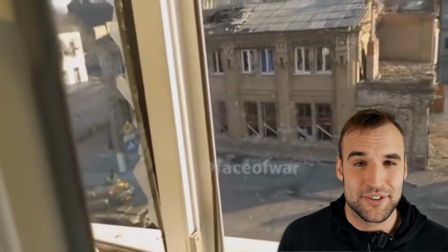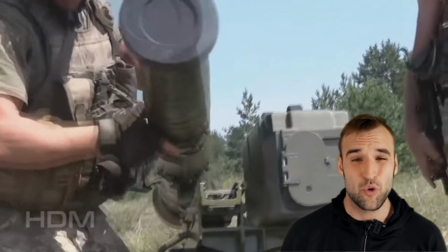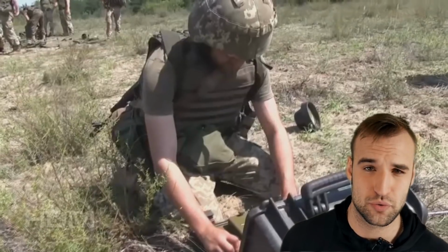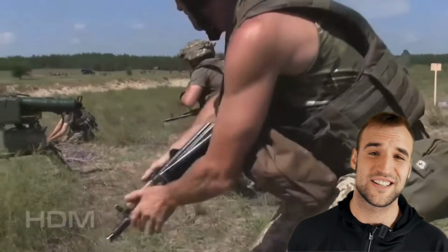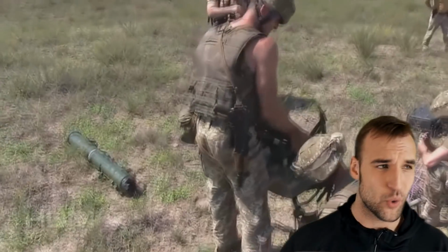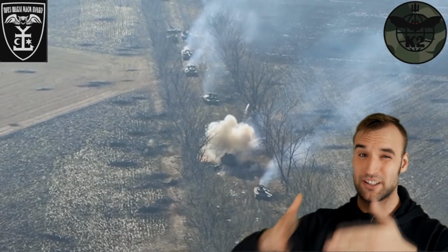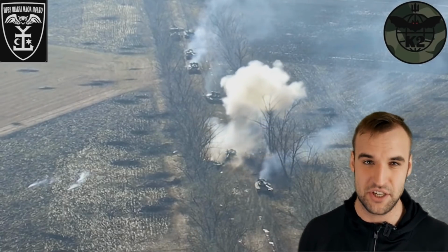Minimum range is important. Maximum armor penetration of the Stugna missile system is up to 1,100 millimeters, so it's more than enough to take out T-72s. The Russian T-80 has an armor up to 1,000 millimeters, so Stugna is good with that. And it usually fires tandem charged warheads, which means the missile has 2 or more stages of detonations. For example, it uses the first detonation to get through the armor and the second detonation inside the tank to destroy the interior and the crew.